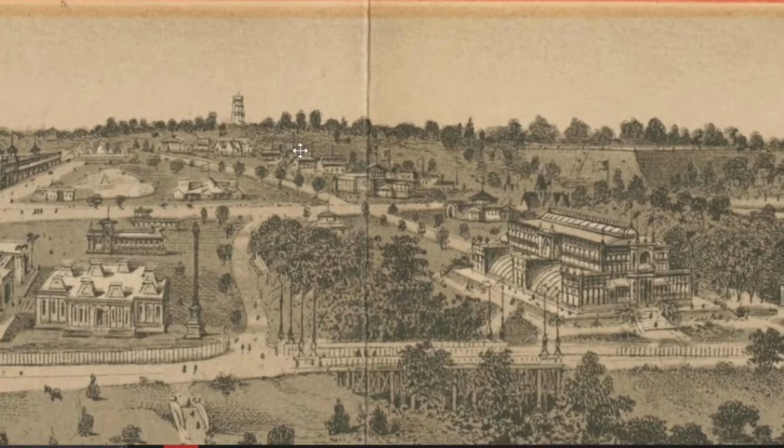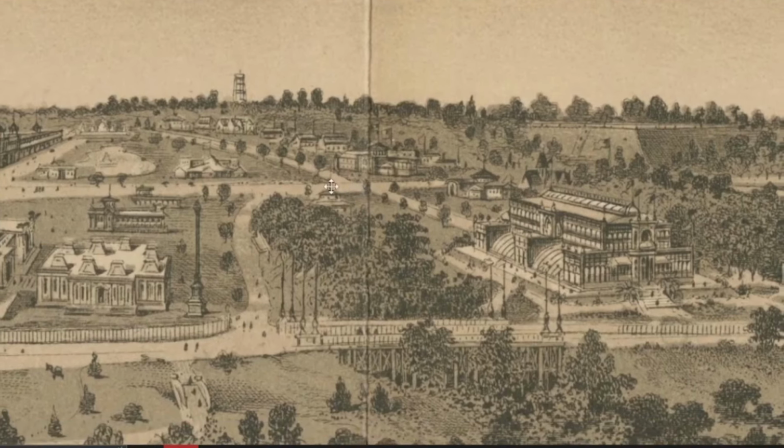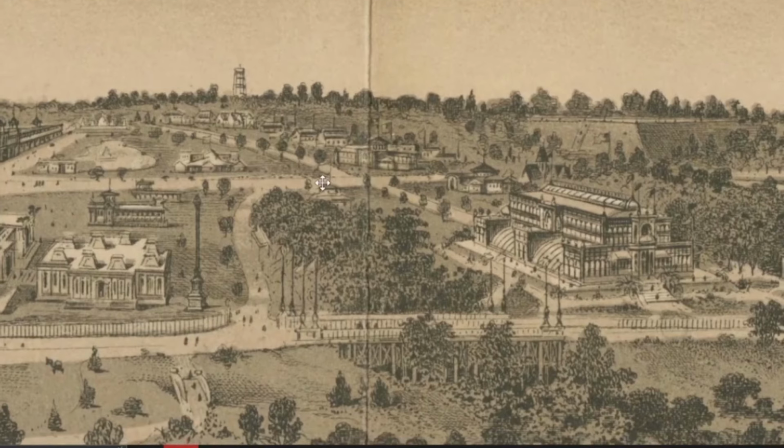Now this is another view, so that is the place. There should be a giant flag there, and then another building next to it. There's our reservoir. Where's that building gone? Like musical chairs. Ridiculous.